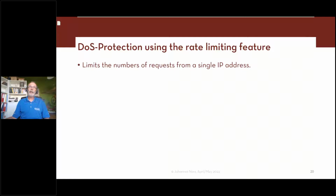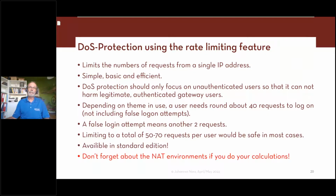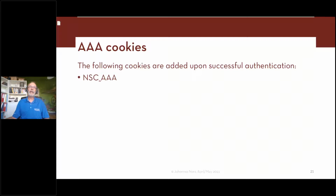Now, how can we find if a user is authenticated or not? It depends on cookies. Citrix will send 2 cookies to the users. The NSC_AAAC cookie, the NetScaler authentication cookie, this is sent because the user is authenticated, and the NSC_VPNERR, the VPN error cookie.